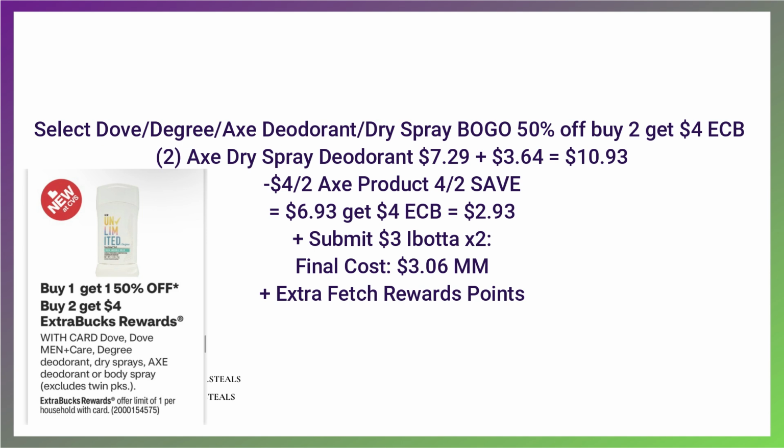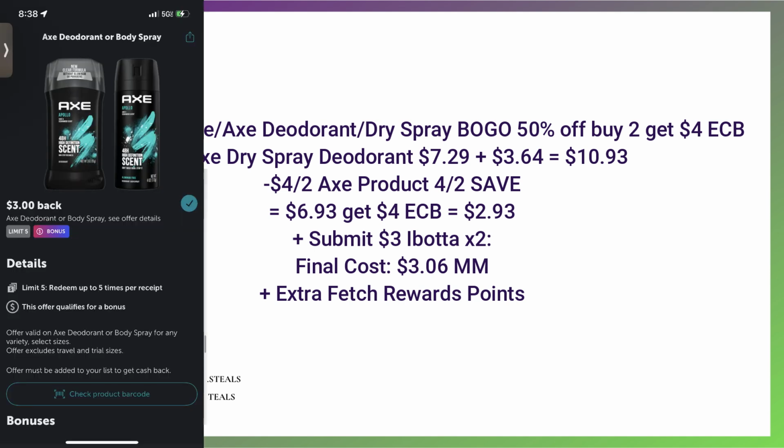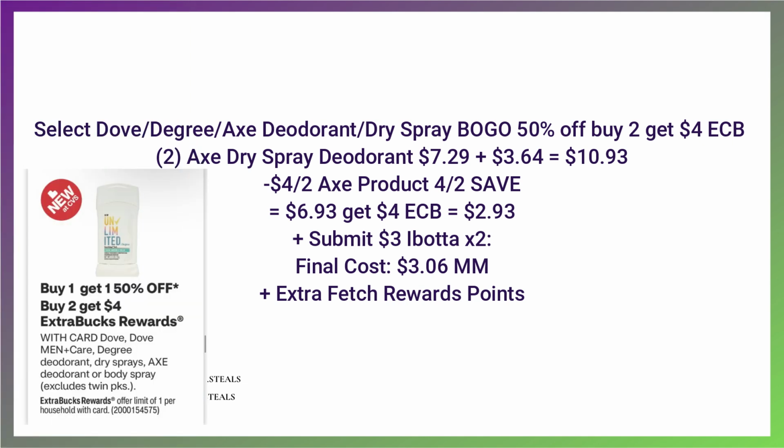CVS cost is $2.93. However, we're also going to be submitting back for $3 on Ibotta for each product. Now, this deodorant slash body spray offer on Ibotta is totally separate than the Axe body wash offer. So this is going to be a final cost of a $3 profit and, of course, extra fetch rewards points.